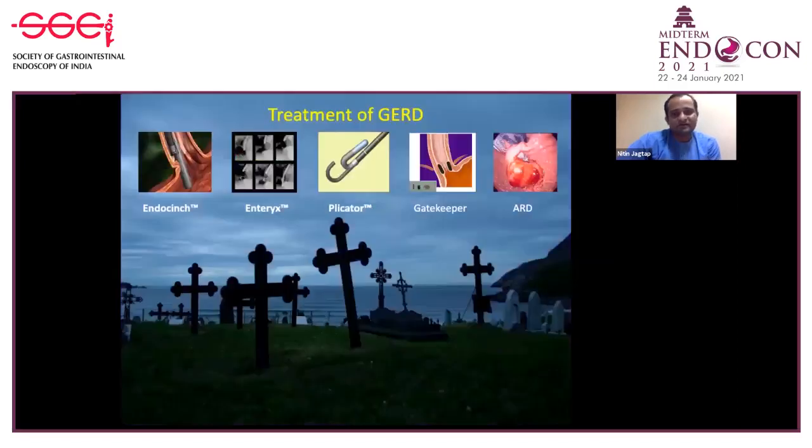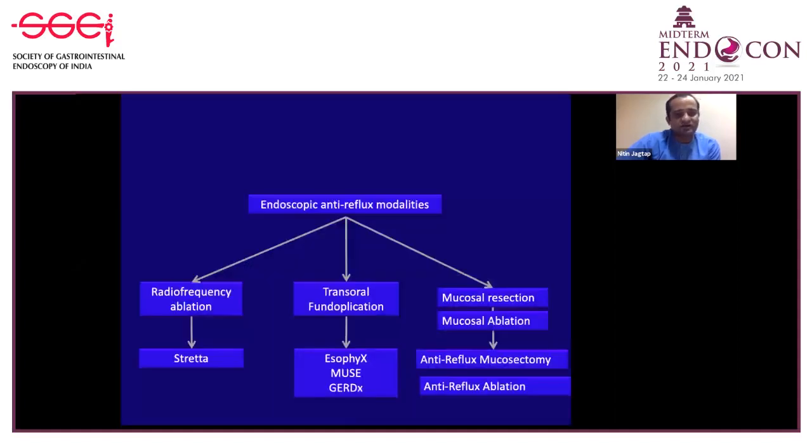There were various other endoscopic therapies which were tried in the previous 2 or 3 decades, and which came and went off the market for various reasons. Currently available endoscopic anti-reflux modalities can be divided into 3 or 4 types: radiofrequency ablation, transoral fundoplication, mucosal resection, and recently described mucosal ablation. So we'll go one by one.